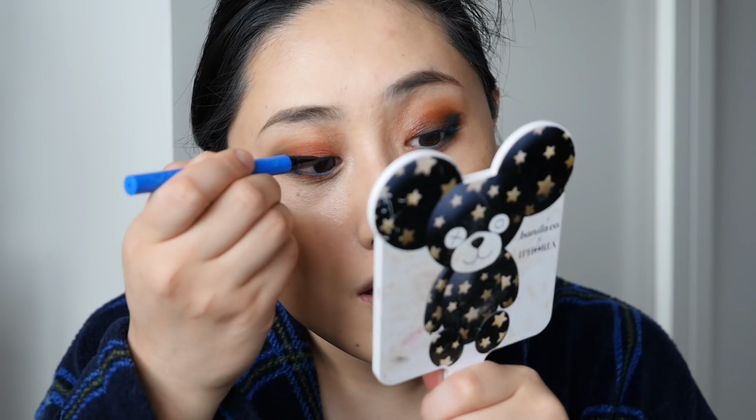Let's add a bit of liner too. Is it overkill? How fun is the packaging? I think this is a dark blue. Yes, it is dark blue. It definitely looks like black on the eyelids. Ooh, I didn't actually use blush.